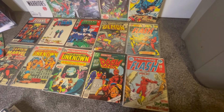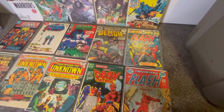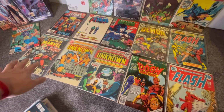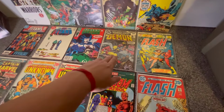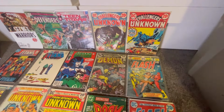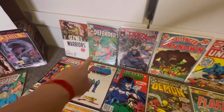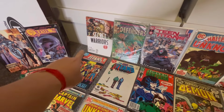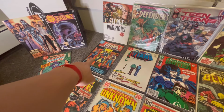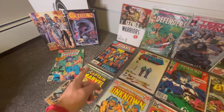And next, I picked up a ton of Bronze Age 20-cent DC comic books, which is pretty cool. Flash, Doom Patrol, From Beyond the Unknown. There's so many titles. The Demon, issue number 12, which is pretty cool. I love the Demon Etrigan. Challengers of the Unknown, Teen Titans Academy number 1, Defenders number 94, Secret Warriors 6, and one of my awesome finds ever for a dollar was Tales of the Teen Titans, issue number 44. That's the first appearance of Nightwing.